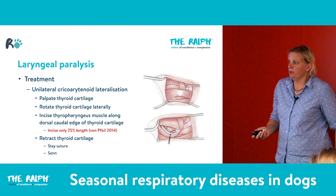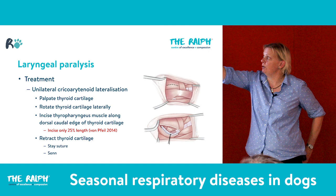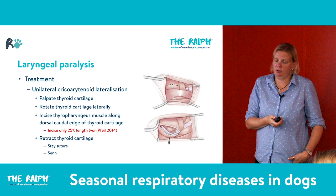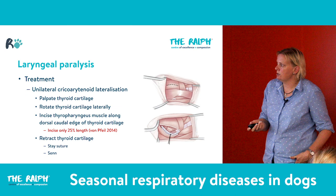Now, one of the modifications is in a paper called Von Fell in 2014, but basically they described only incising a quarter of the cricopharyngeus muscle instead of the whole thing, and mainly the caudal aspects. This gives you enough room to put your suture in without actually causing significant damage to the muscle. Okay, so when you incise that muscle, you can see it's cut there, you then need to pull your thyroid cartilage back. You can either use a Senn retractor or some people would put a stay suture in there.